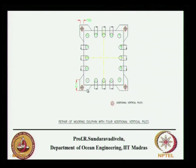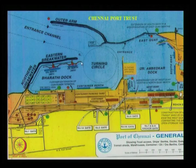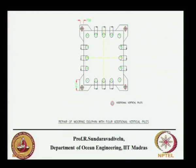Actually, they did not repair this dolphin as we suggested. What they have done is, this dolphin was damaged, so they put one more dolphin. There were 2 dolphins here, one here and one here, and they put one more dolphin here and used it for the purpose. They did not want to repair because the shipping agency will give the money for constructing a new dolphin. So they went in for construction of a new dolphin.